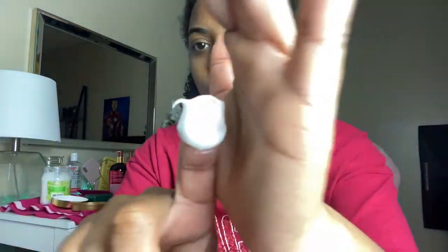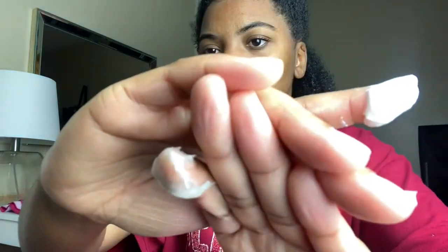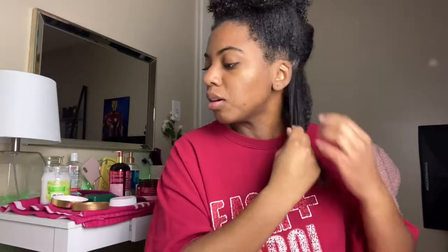So this is what the Hawaiian ginger looks like. Oh my gosh, this lighting. Come on, light. This is what the Hawaiian ginger looks like. I'm sorry if the lighting is bad. And this is what the pomegranate and honey looks like. Good amount of slip still. And this, I feel like this twisting souffle is more defining. Well, let's see, let me not say that yet. That's what that side looks like.